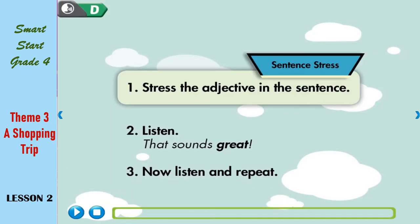Pronunciation tip. Stress the adjective in the sentence.